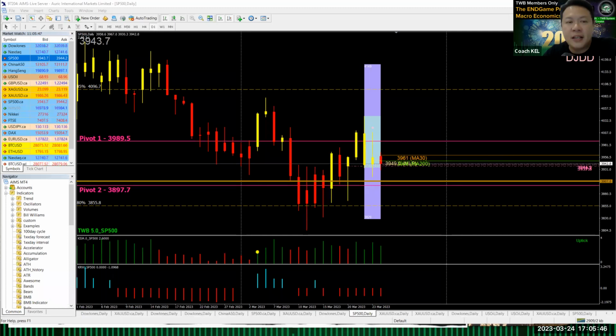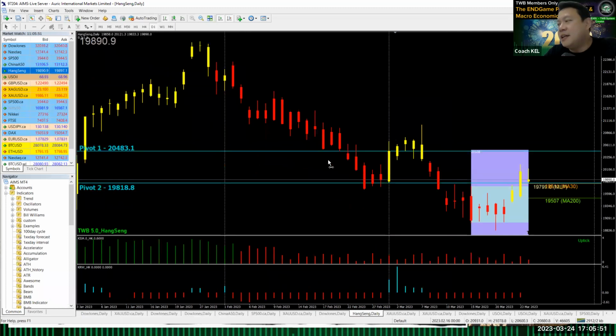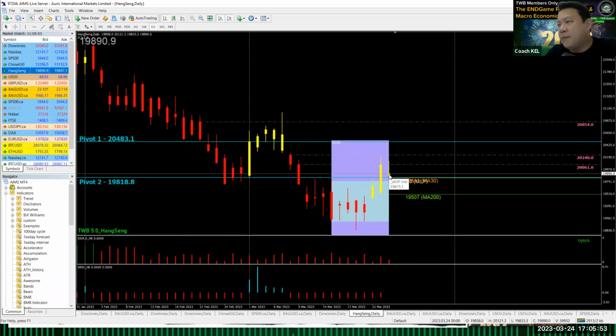Okay, the next market, shall we? We look at this Hang Seng. Now, Hang Seng this morning opened up above pivot 2. So it went all the way up and it was a fresh chocolate bar. So it was taking it out, but the so-called normal KCB, 20,061. That's where we went long. From the morning, we went long all the way to 20,061 and we profited from there nicely.